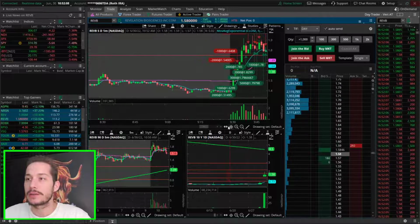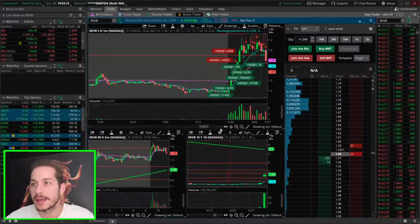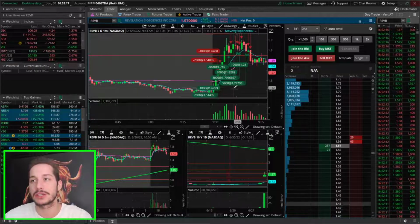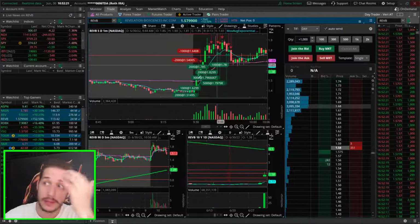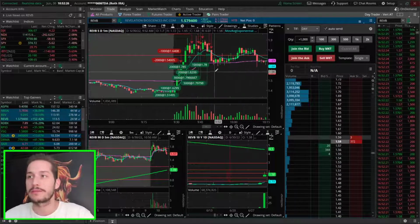I buy back here, looking for that big breakout. We don't get it. I get stuck in a flush. Luckily, it's with very small size, and it doesn't really matter, but it's still my biggest size. So it was like 5,000 shares as opposed to these 2,000 share trades. I really should have been trading this one with like 10,000 shares on this front side, and I'm a little disappointed myself that I didn't.